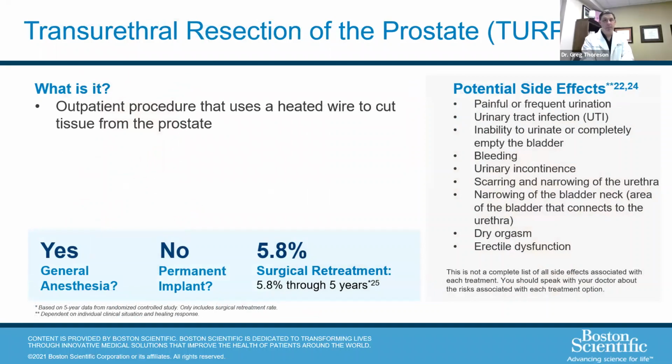So TURP is commonly referred to as the gold standard. It's a procedure that we've been doing for roughly 90 years or so, so it's been around for quite some time. With regards to the surgical retreatment rate, it's about 5.8% at 5 years, so roughly 1% per year. Side effect profiles are also very similar to what we've already discussed in comparison to green light laser prostatectomy. Of note, the two things that make both Resume and Urolift, or prostatic urethral lift, unique is that there's generally a preservation of ejaculate volume over a TURP or green light laser prostatectomy.